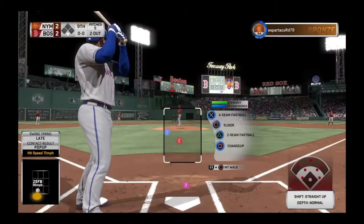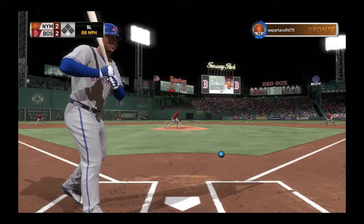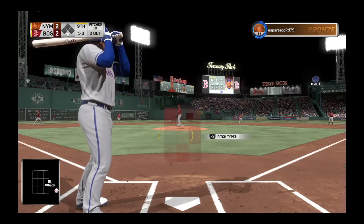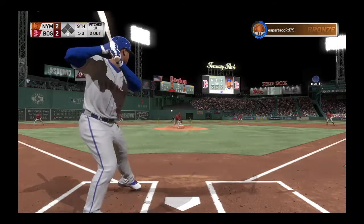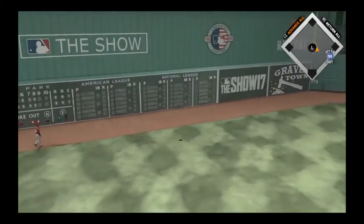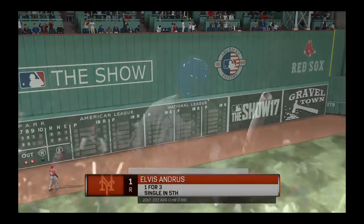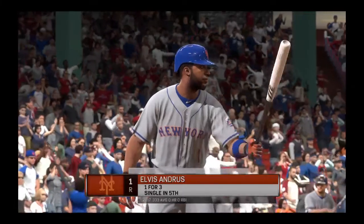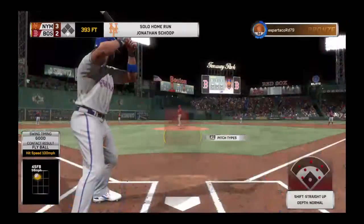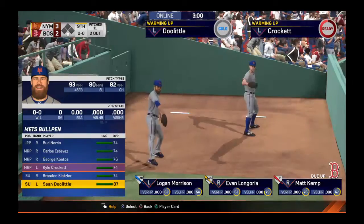So striding in, Jonathan Schoop. He'll look to bounce back after striking out his last time up. Ball 1. 1-0 pitch on the way. There's a swing and a high drive into left center field. Back goes Kemp. And as Mets fans have heard before, that ball's out of here. Striding in, Elvis Andrus. He's got a hit in 3 at-bats to this point.